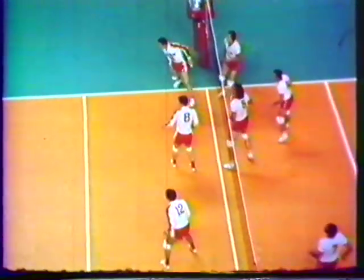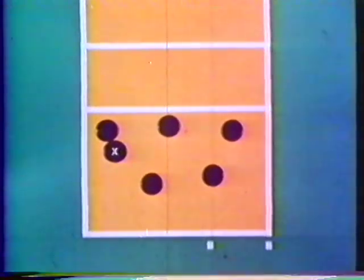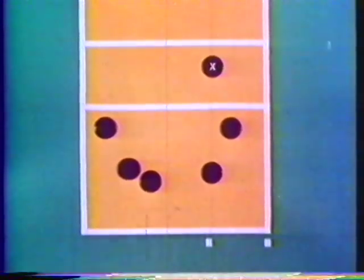Another service reception alignment for penetration from position 5 stacks the left side by moving the player in position 3 over to the left behind the setter. The advantage of this alignment is the opportunity of placing this center front row player in an outside position in preparation for a corner attack. Here we see the Soviets using the left side stack with number 9 penetrating from the left back position.